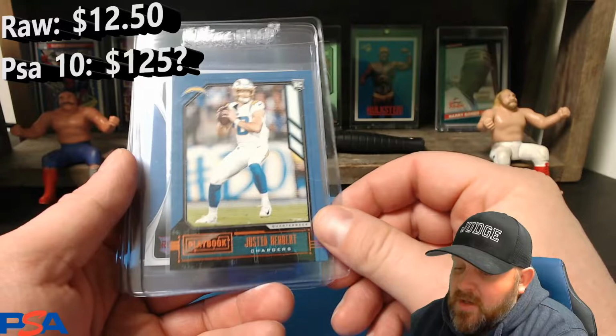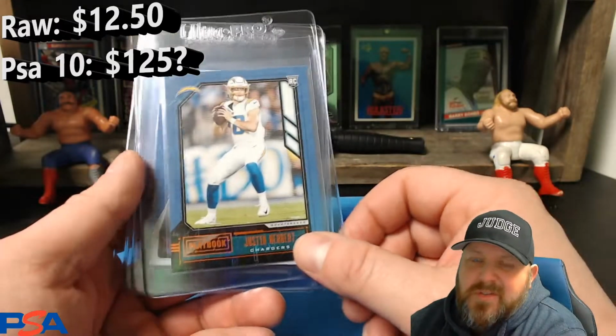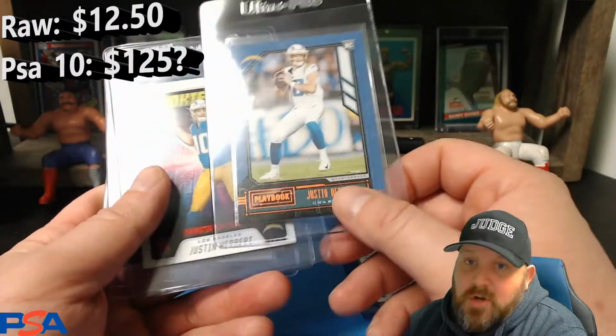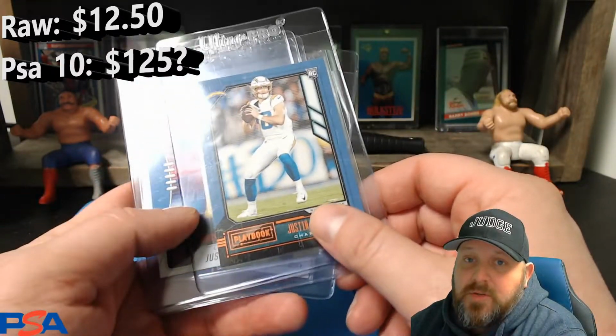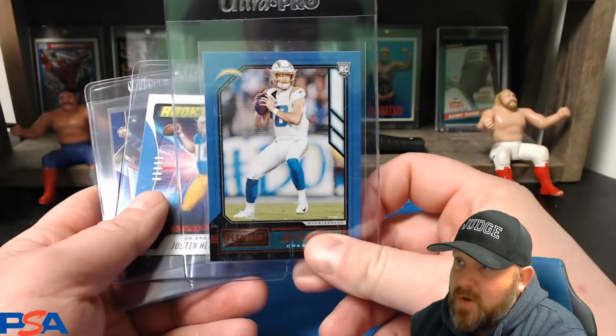Next we have a Justin Herbert. This would be kind of like a parallel, the orange. This is from Playbook. I know these are kind of a cheaper card, but it's actually one of the only two Justin Herberts I was able to pull this year. So I'm sending him off on the cheaper service. Hopefully it comes back middle to the end of late next year's football season. I may sell this one off.